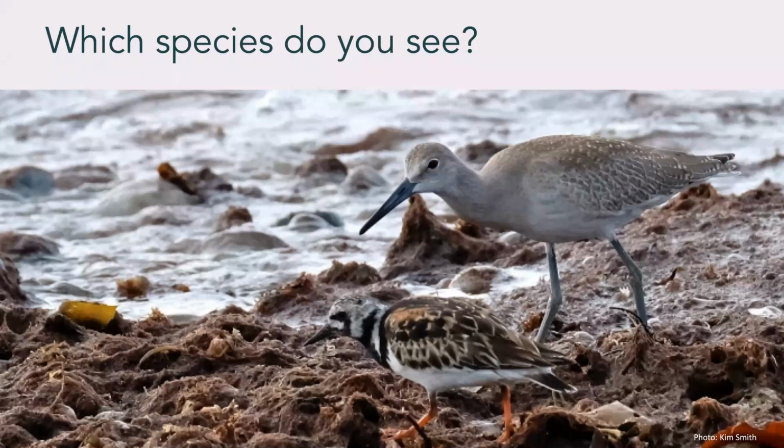Certainly, you know the one on the bottom, many of you. Yes, ruddy turnstones. And yes, on the willet. It's just a very plain, large, gray shorebird, not very descript. I can see the confusion with red knot.